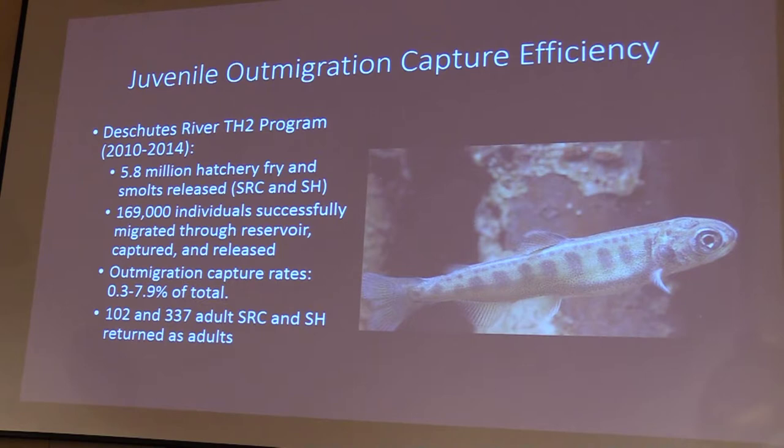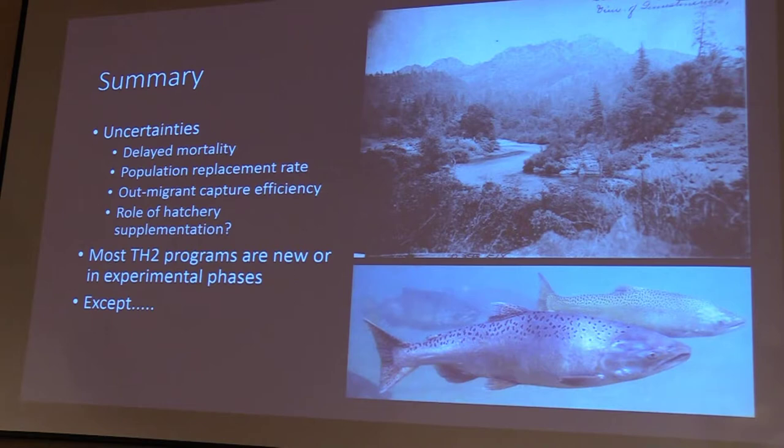So we found several uncertainties that you can read about in the paper. Delayed mortality being one, population replacement being another, and out-migrant capture efficiency. We also looked at the role of hatchery supplementation, which I'm going to touch on in just a second. The other thing we found is that all these programs are relatively new. They're either in experimental phases or have just started.